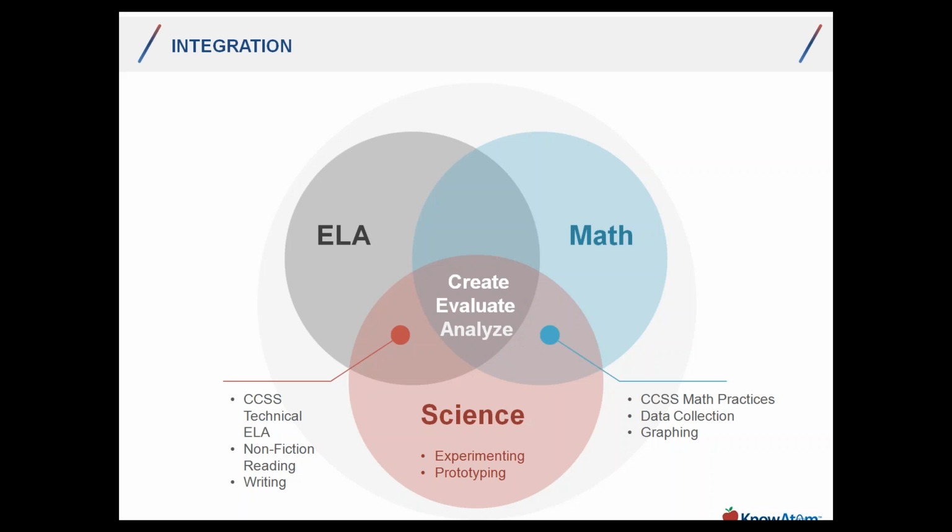What's great about this approach is that within the context of science, you're actually achieving applied Common Core ELA standards, specifically their technical ELA standards, and also applied math. We would think about that as the Common Core math practices. And so we'll take a look at those in a second.